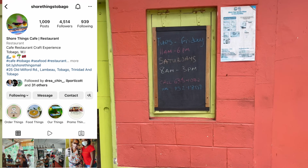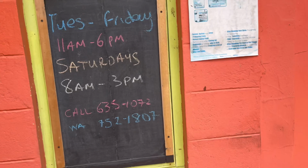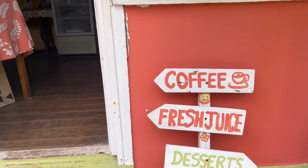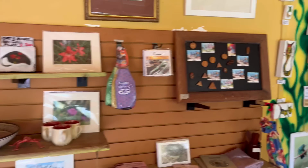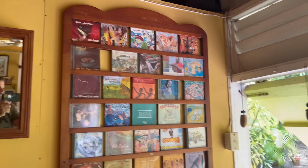Next up on our list is Sure Things Cafe, located in Lambo, Tobago, near Scarborough. Now this place is special as there's two things going on here. You can get delicious food, lunches, dinners, as well as there's a local homemade chocolate factory on site using Trinitario beans, making some really high quality dark chocolates.